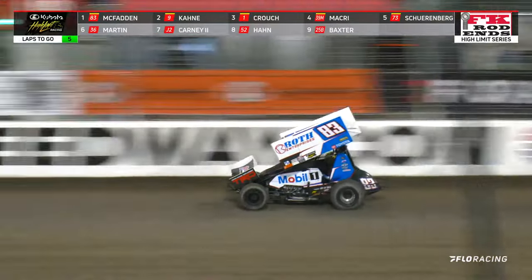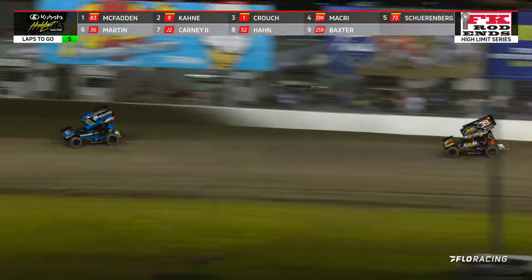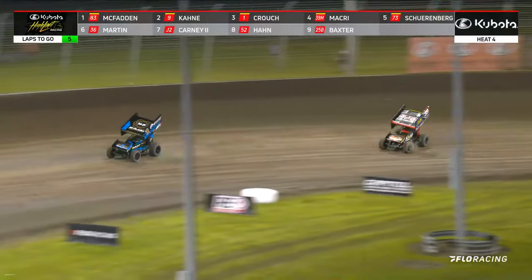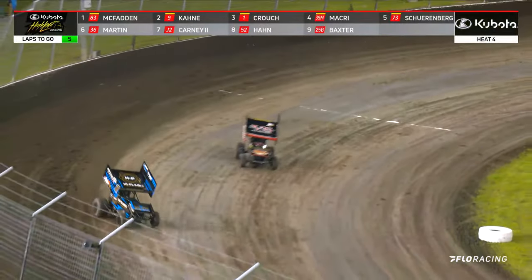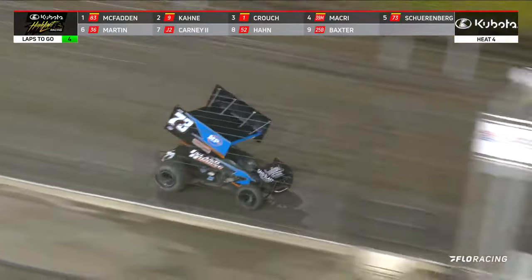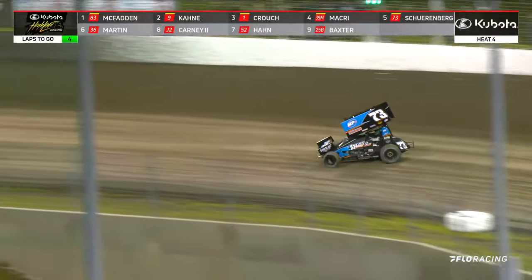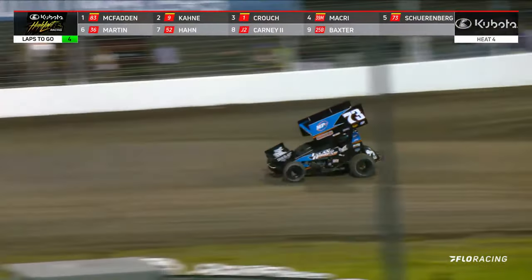Schoenberg found out 2 days ago that he was going to be racing that JFM Motorsports number 73 car. That car towed all the way out from Southern California to be here today, RPM tomorrow, and then at the Red Dirt Raceway in Meeker, Oklahoma on Tuesday. And then they're heading back to California.